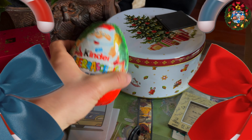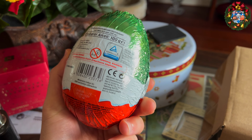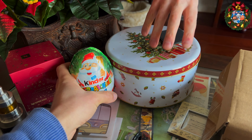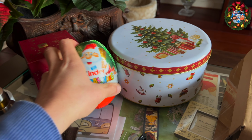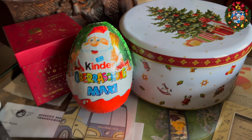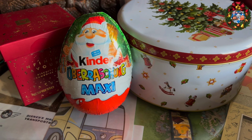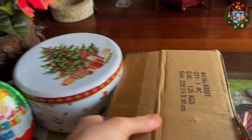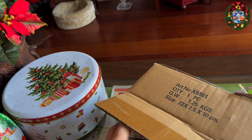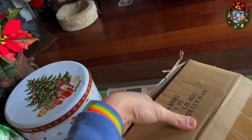Whoa, look at this thing, how big it is. Kinder surprise. It's so big. Usually we don't get these bigger ones. I must say they're really cute and they make for great, great decoration on your table or whatever. Or as a gift, of course, as a toy in it. But this is not why we're here. Well, partially. We're here because Mike got us something really fun.